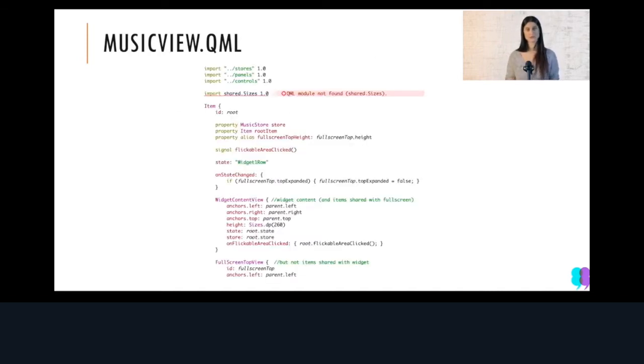Following up with NEPTUNE UI and the music application, I have taken the MusicView.qml, so we can see clearly in the code that it's importing the stores, it's importing the panels as well. Panels are the controllers in NEPTUNE UI, and it's importing some controls. The controls are in general specific widgets of the application itself. So we see that it also references the store at the top, the music store, and it's instantiating some panels probably, and so on and so forth.